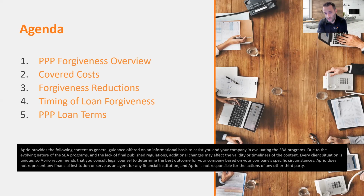And then we'll dive into some of the specifics on the timing of loan forgiveness, as well as the associated terms of your PPP loan, as at the end of the day, it is a loan, it just happens to be forgivable. It's important to note that substantially everything we're going to talk about here applies exactly the same to PPP round 1 or PPP round 2, whether that loan was obtained in 2020 or 2021.